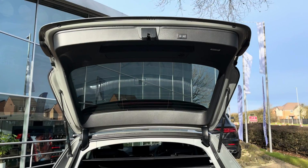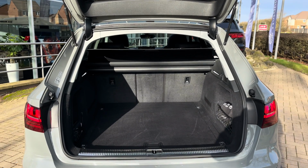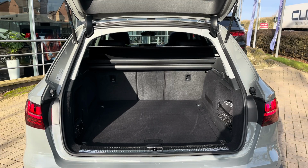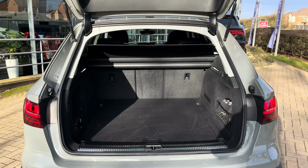And now moving into the rear boot space of the A4 Allroad, where we do find up to 495 litres of storage space. This is a large amount for a practical vehicle of this size. This can easily take 2 larger suitcases, as well as a few additional shopping bags.